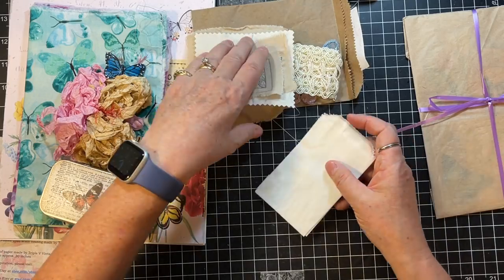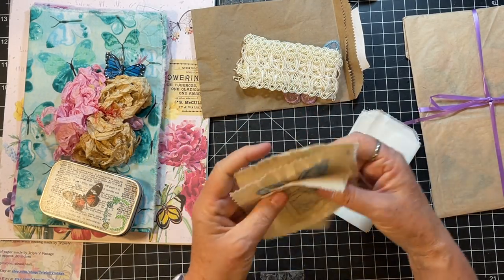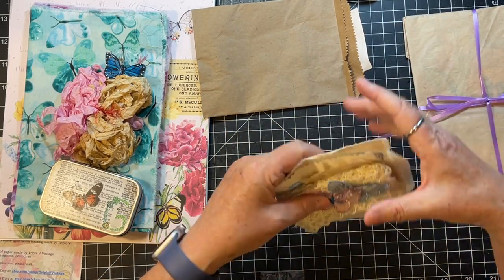So that is the butterfly bundle. Isn't that awesome? How fun that they put that together. That is really cool. That is really cool.